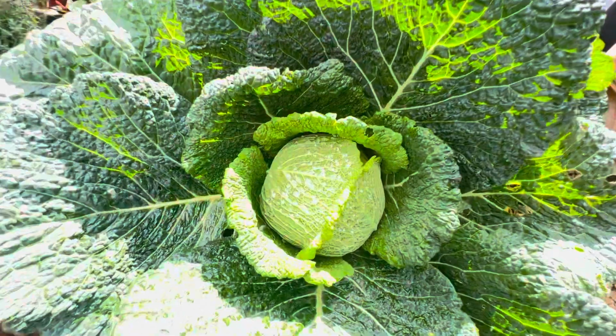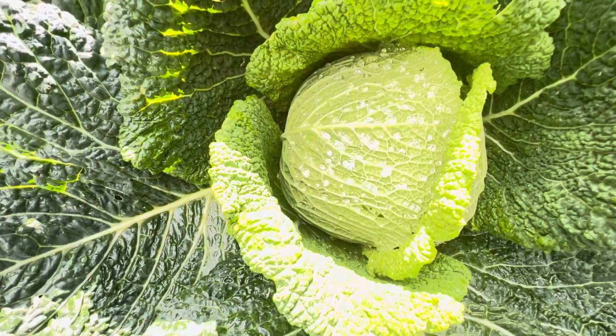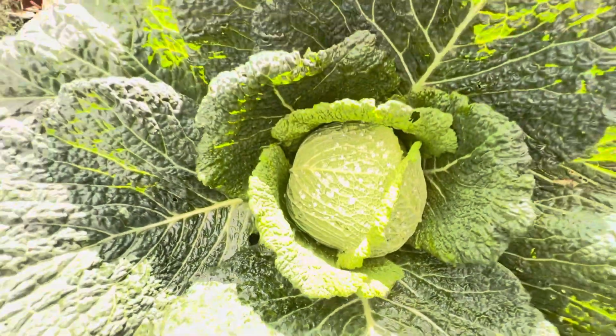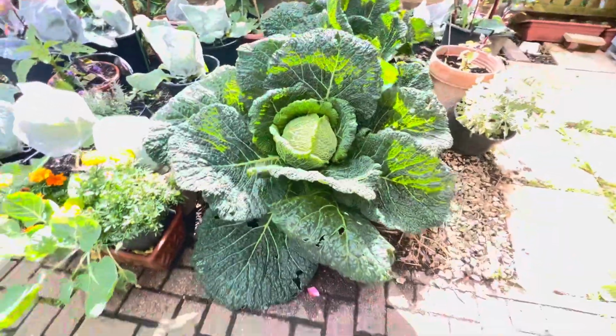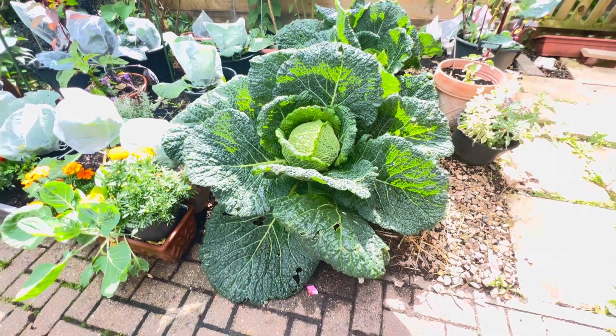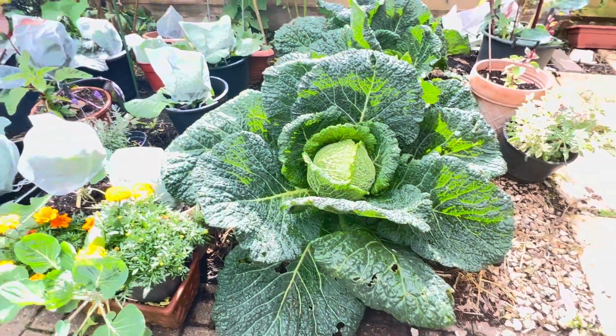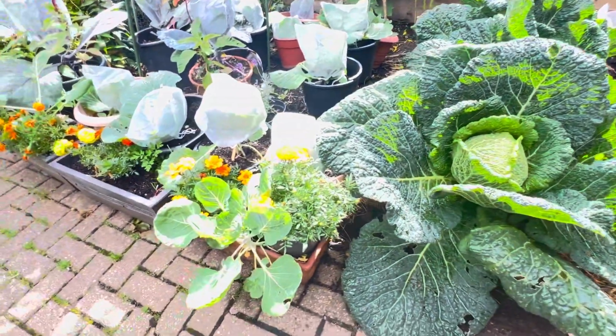Something tried to bite my cabbage, but I caught it so quickly. They're not going to mess with this because I've come too far with this cabbage for them to take over. You see how big the cabbage is. Look at the size of the cabbage.